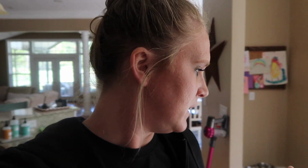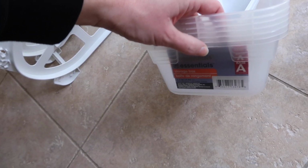I now have a mess here, and I'm gonna clean that. And also I have this many baskets left, or bins I should say. One, two, three, four, five, six of those and two of these. So I'm gonna see if I can put these in the refrigerator, and then I'm gonna clean up the rest of this mess.